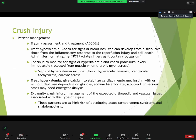So first, this is usually a trauma patient, so you're going to treat them like a trauma. So ABCDEs, airway, breathing, circulation, disability, exposure, and just look for any sign of major injury. Make sure you address hypovolemia pretty immediately. So any bleeding, you're going to try to stop the bleeding. So you're going to do tourniquets or compression.